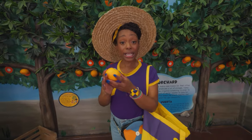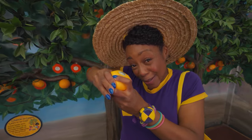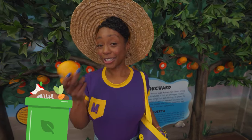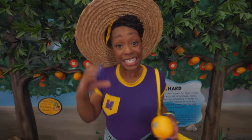Oh, there's so many things you can do with an orange. You can squeeze, squeeze, squeeze them and make some orange juice for breakfast. And you can use the peels for compost. Oranges are really, really nutritious. They have lots of vitamin C.